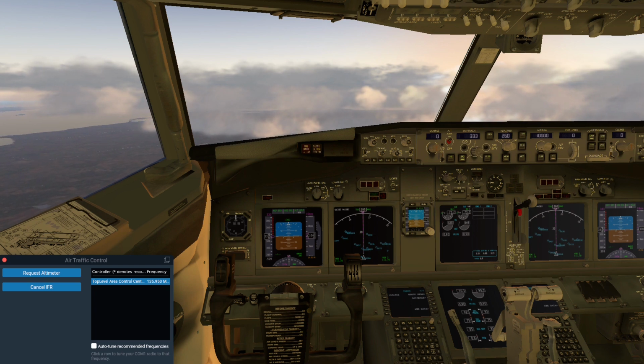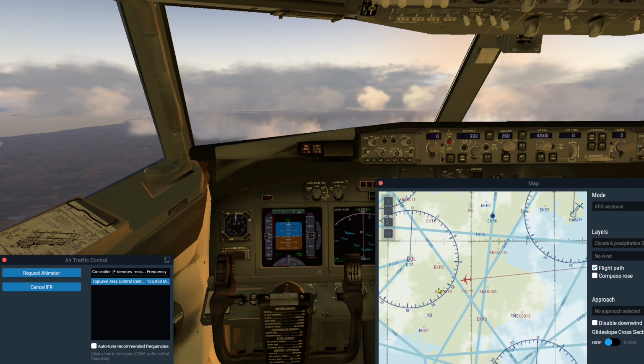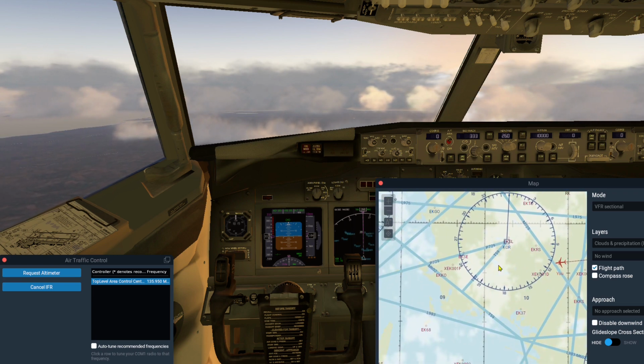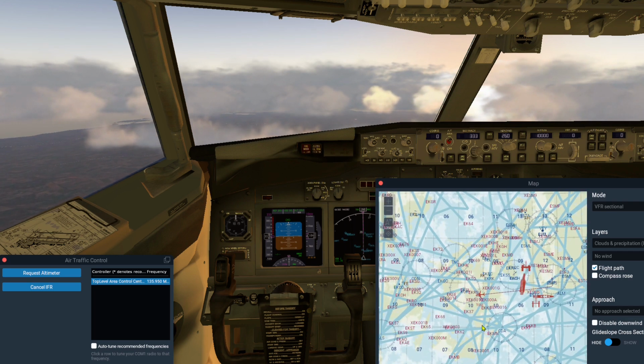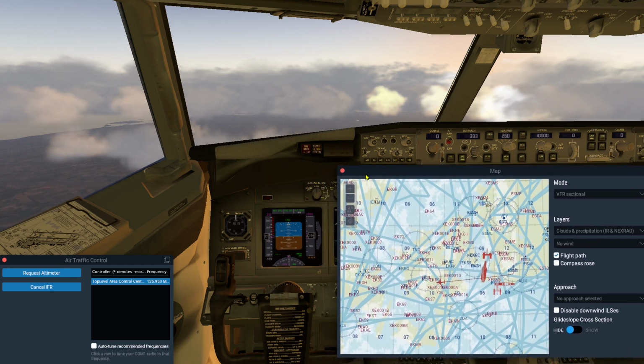Alright, let's look at the map again. So, we're above a country, which name I don't know. Oh, Copenhagen. So, that's the capital of Denmark. So, we're above Denmark now. So, Germany is south, I think.